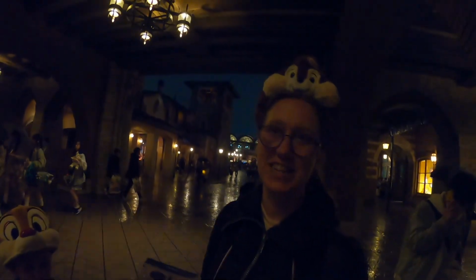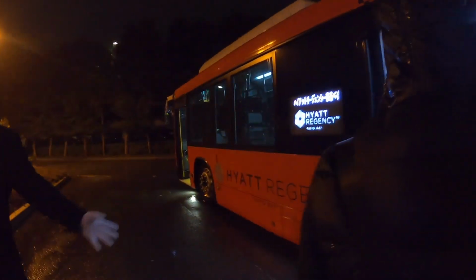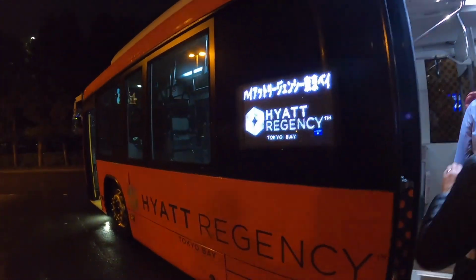You really got the Lady and the Tramp hat? On our last day, so now we have to book another trip so that we can wear them. I'm going to miss you, Hyatt Regency shuttle. Thank you. You've been very nice to us.